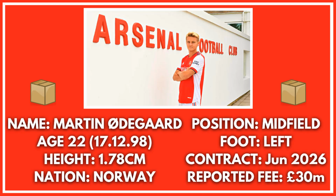A fairly decent height on the lad at 1.78 centimetres. And he is Norwegian, a full international and captain of the international team. So as many leaders in this Arsenal team as possible is a big plus. Now his position is midfield, more of an advanced role, a number 10 or an attacking midfielder if you will. Left-footed, and his contract states that it is all the way up until 2026. But that does include an extra year as optional. So it's 2025 with an option of a further year. And last but not least, a reported fee of somewhere in the region of around £30 million.